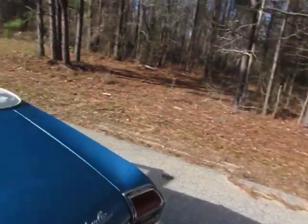Had a spot of rust in the trunk repaired. It's nice and clean. New weather stripping around it. There's one spot right here. If you look closely, you can see we did a repair right there. Welded a new piece in. Now the trunk looks nice and clean.